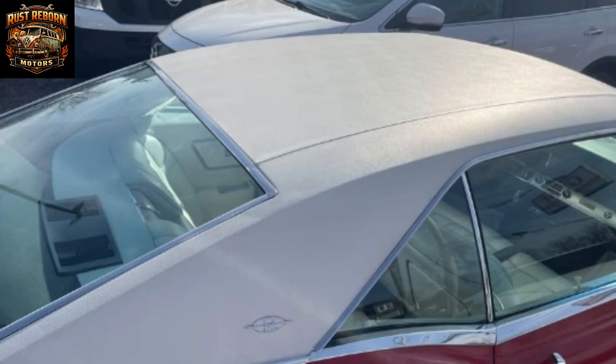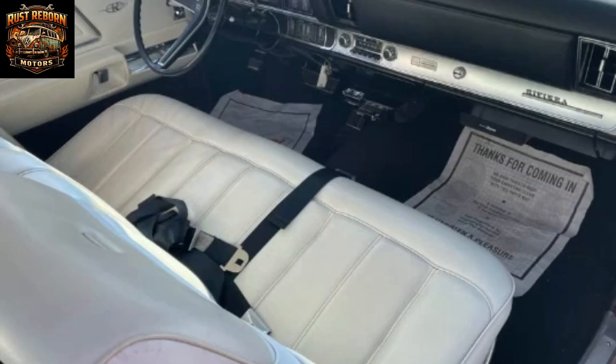Together, the interior, top, and clean engine bay paint a picture of a vehicle that has been cared for comprehensively, not just cosmetically, but as a complete functional automobile. Overall, this 1968 Buick Riviera stands out as a stunning, numbers-matching classic with documented low mileage and a level of condition that reflects years of attentive ownership.